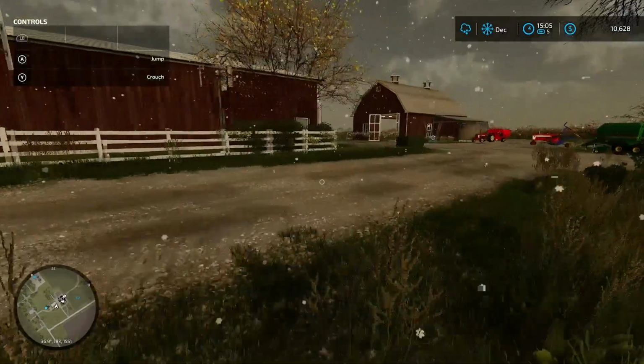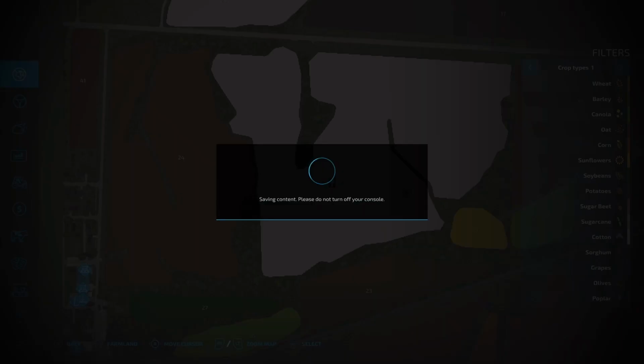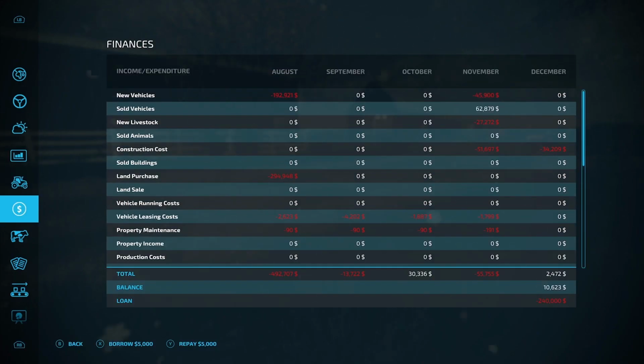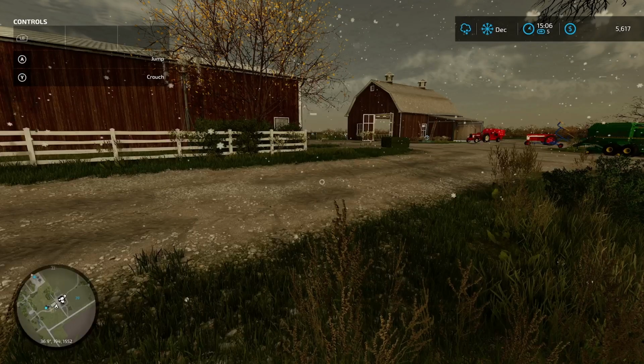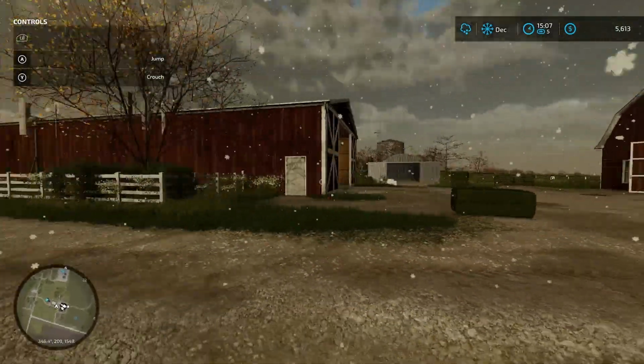Remaining, let's go back and pay some on our loan. Let's only pay... yes, we only pay $5,000, I get that, but remember, we are making $3,000 a month off of that now.